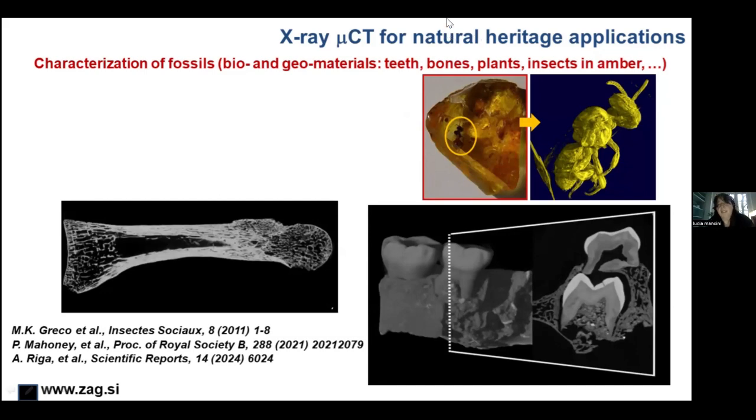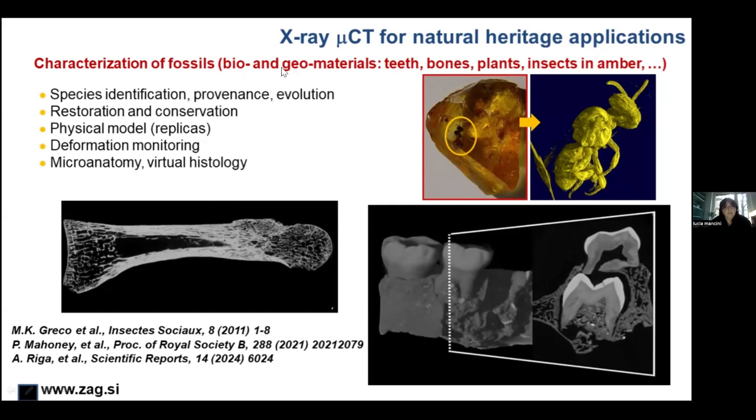So in general, when we want to study natural heritage samples, what we want to do is to characterize materials that are typically fossils or bio or geomaterials that can be teeth, bones, plants, or like in these examples, insects in amber. And typically what we want to determine from this study are species identification, provenance and evolution. Restoration and conservation purposes are in many cases the aim of the experiments, as well as obtaining physical models to create replicas using, for instance, 3D printing or other methods, or deformation monitoring in some cases, or microanatomy and virtual histology. We will see some examples of these cases.